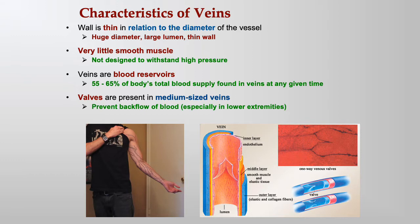Low pressure means that gravity may overcome the weight of the blood itself. So having valves means that once the blood gets to a certain point, it can't backtrack anymore beyond that. Much more individual variation in veins than in arteries. So there are lots of anastomoses in veins, and from one person to another, the map of your veins may be markedly different. Usually not so with arteries. You can pretty much count on certain arteries being there. Veins, to a lesser extent, all right?